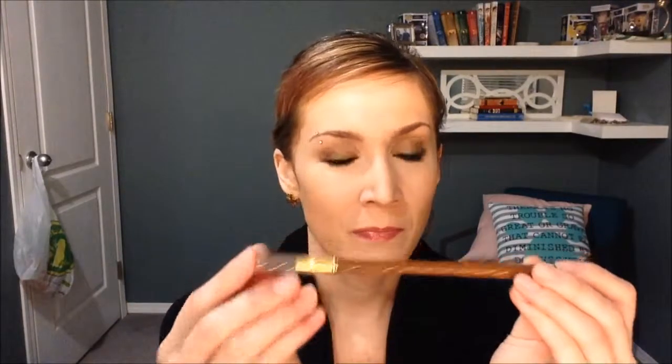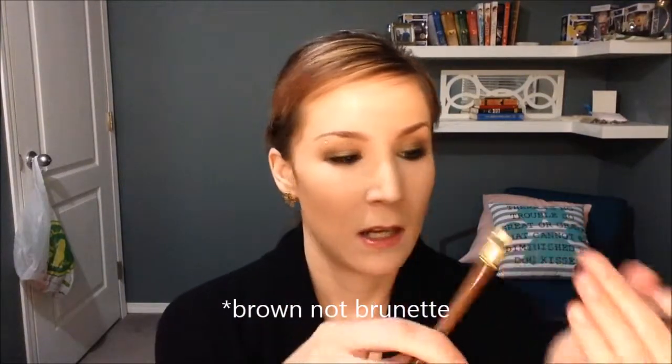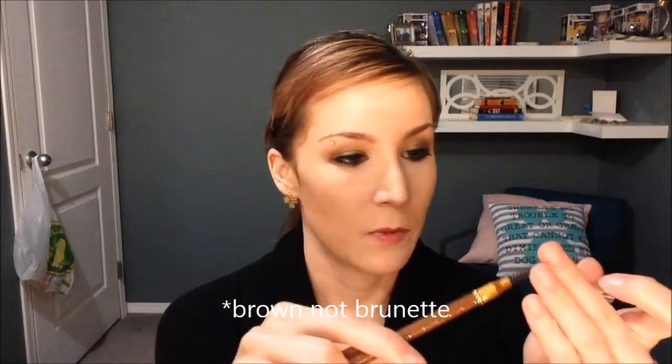Alright, so let's move on to eyebrows. This one, I'm pretty happy with. It's this eyebrow pencil here, and this is actually from the Forever 21 beauty line. It's kind of rubbed off their name, but this is in their brunette shade. It comes with a spoolie on one end, which is actually a fairly decent spoolie, and then a waxy crayon on the other, like that.